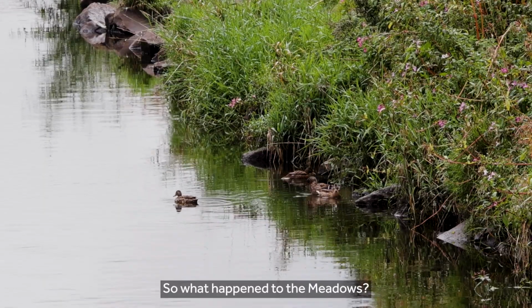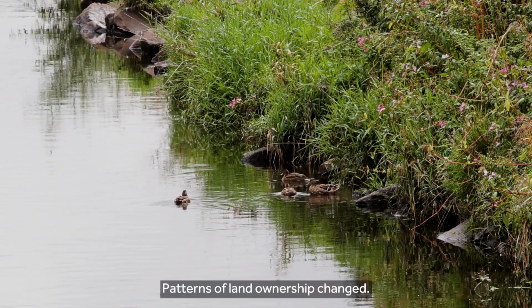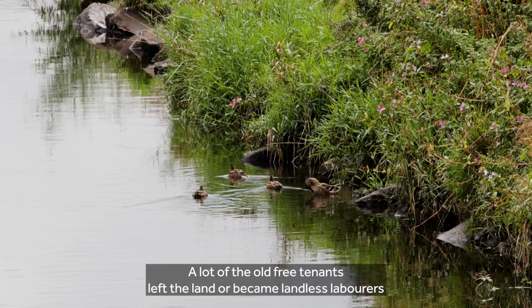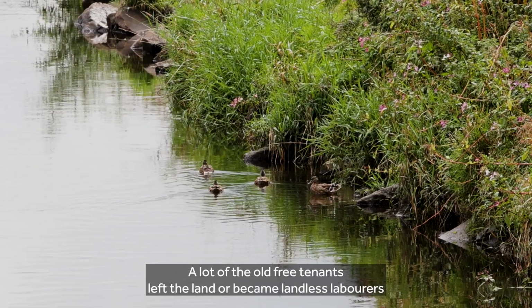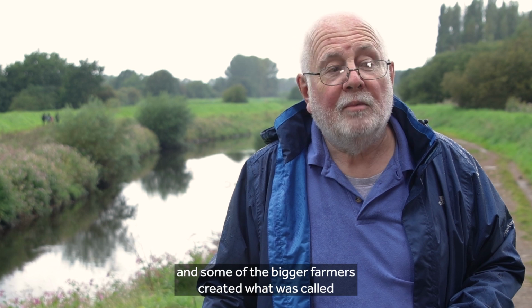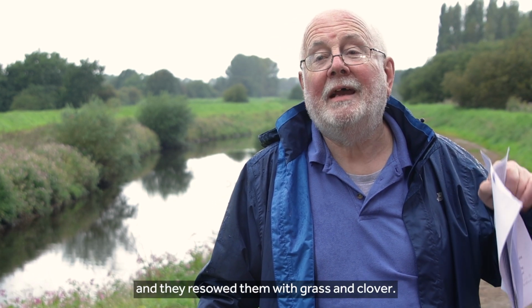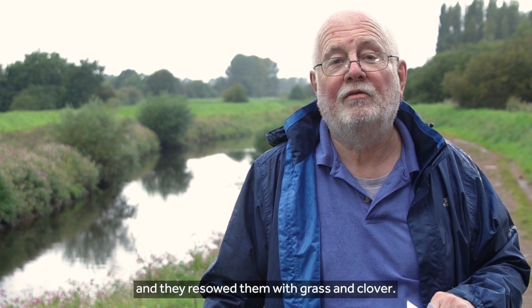So what happened to the meadows? Patterns of land ownership changed. A lot of the old free tenants left the land or became landless labourers. And some of the bigger farmers created what were called ley meadows, L-E-Y for ley. What they did was they ploughed up their meadows and they re-sowed them with grass and clover.